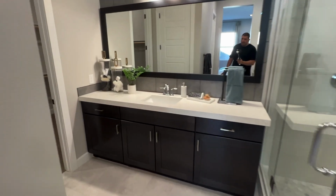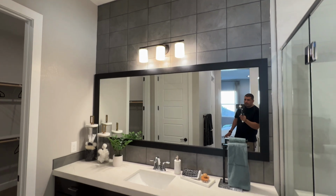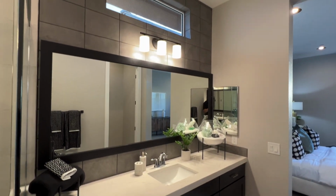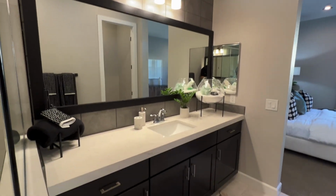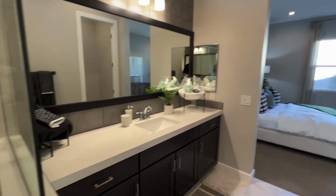Here's your other vanity. So which vanity would you go with? Would you go with this one right here? Or this one? I could give you my answer. I would use this one. Why? Because it's closer to the bedroom, more convenient.